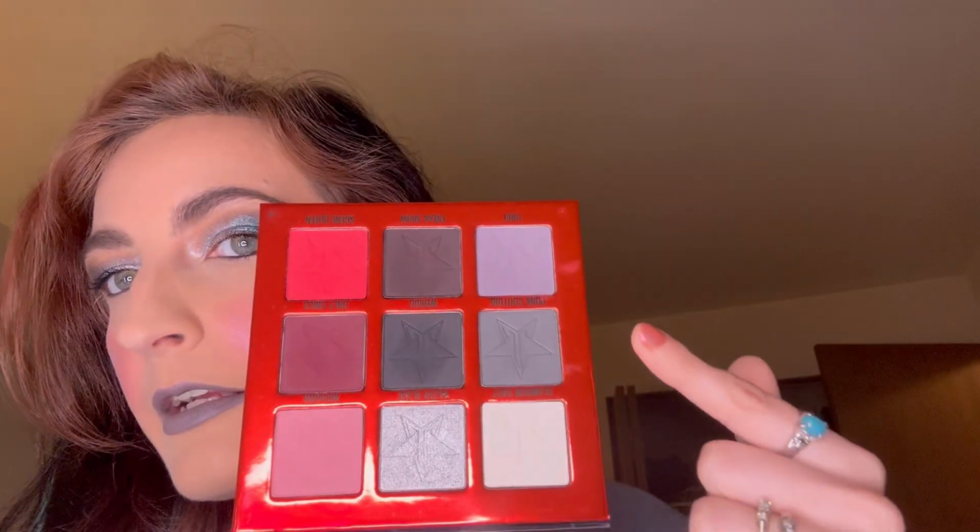We have another Jeffree Star. This is his Weirdo palette. I can create a lot of good looks from this. I love this gray right here. Look at that. Ooh, that would have gone well with this look today too. I mean, I didn't use this palette, but man, next time.